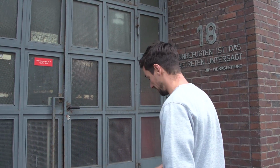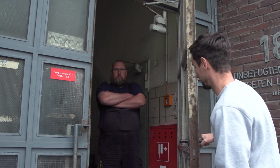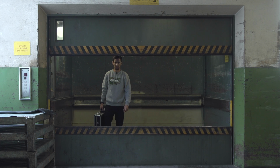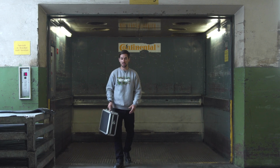So now we're in one of the oldest parts of the factory. This is over 100 years old, and this is also one of the most important parts. This is where they make the rubber compounds. I'm not sure what that means, so let's take a look inside. So Ulf wouldn't let me into the rubber compounding station. That is top secret stuff.